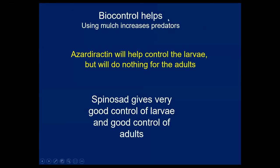So biocontrol can help with this predator. You have to use mulch around the potato plants. This will increase the carabids I talked about earlier. The carabids will climb the plant and actually feed on the immatures. But the thing I use and what most other people use is spinosad.